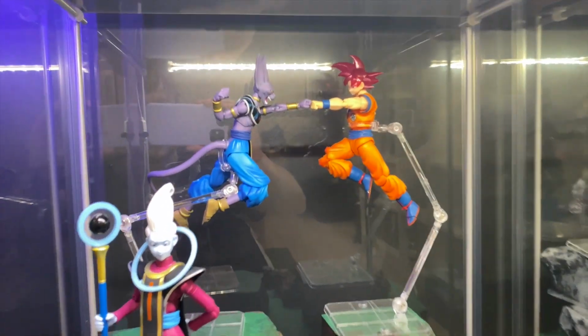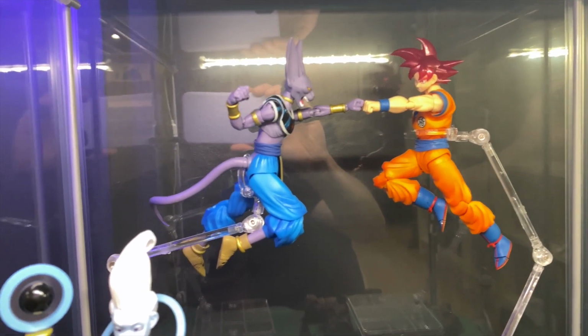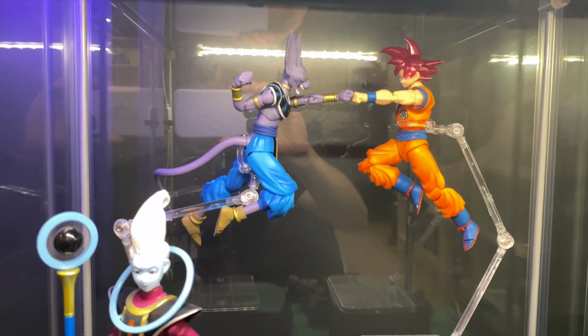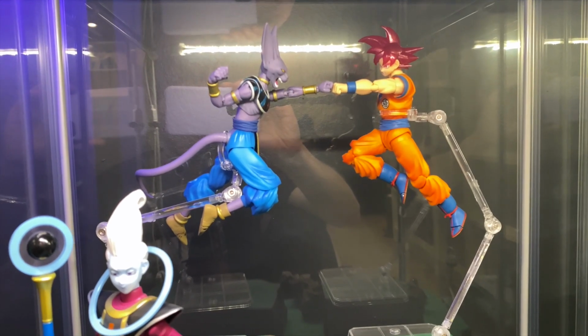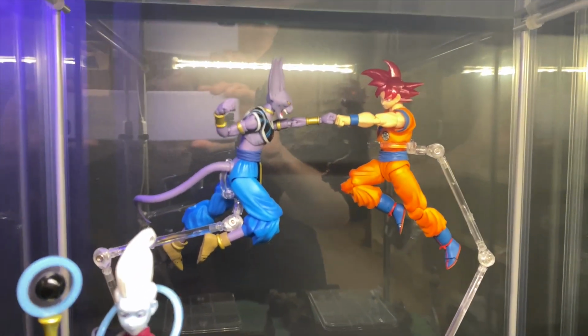And then up in the top here, we've got, of course, the iconic battle between Super Saiyan God Goku and Beerus. I never had the original Beerus or Whis, so I was so glad to get these reissues, I guess we could call them. They look amazing. Love this Super Saiyan God Goku too.